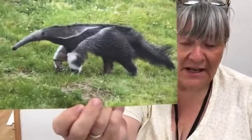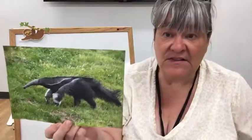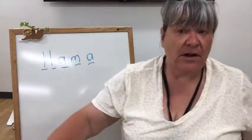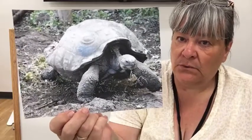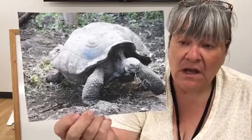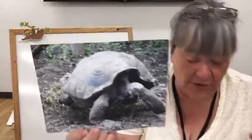How interesting. I found a new book about anteaters. I'm going to add it to the library. I'm going to show you which one it is. But I also wanted to tell you, don't forget about the giant Galapagos tortoise. Ooh. Galapagos tortoises live a long time. I found another new book that I'm going to be adding to the library. I just got my new books yesterday, so they're not on the shelf yet.